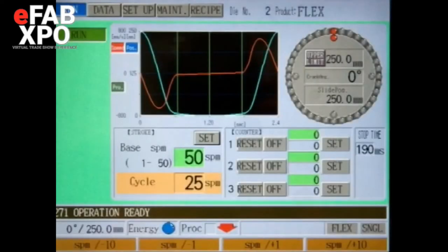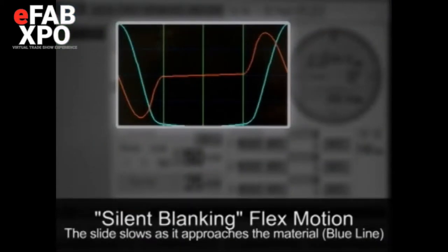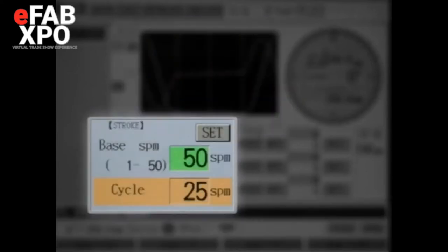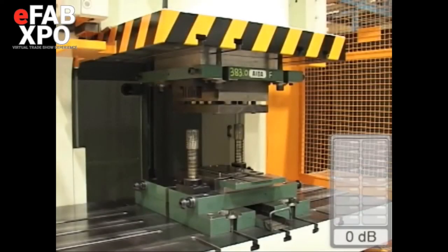And you can see in the green line there how it flattens out and stays. It takes a longer time element. So the impact of that, because it takes longer, is our base speed of 50 gets us a cycle speed of 25.